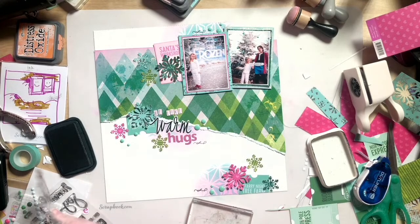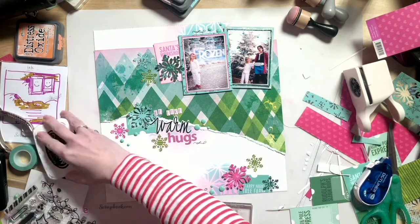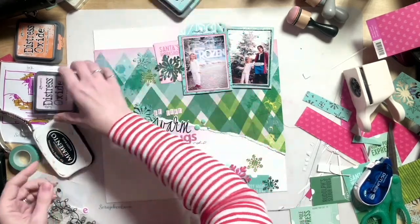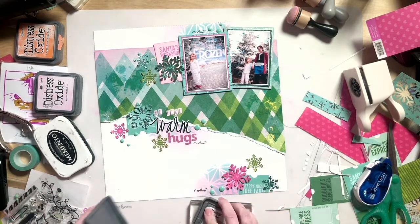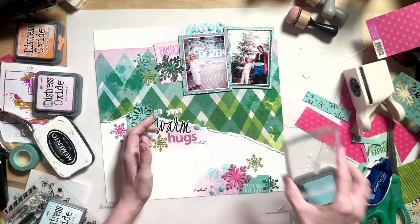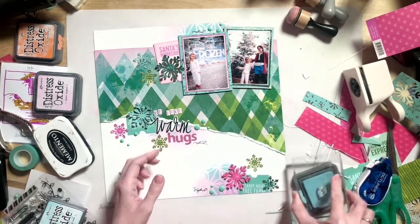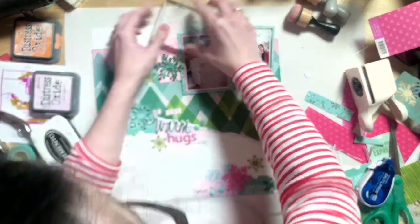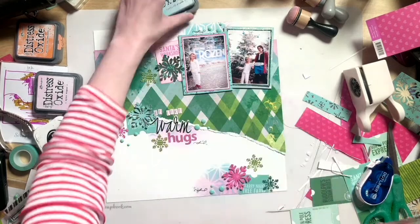Tiny dot. Not black and white for that. That's going to be with tumble gloss. Obvious because it's over the top, but yeah, you can see a little bit. Okay, and give me the pink.